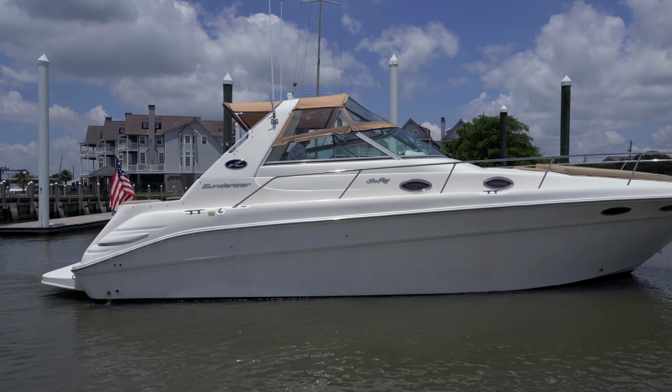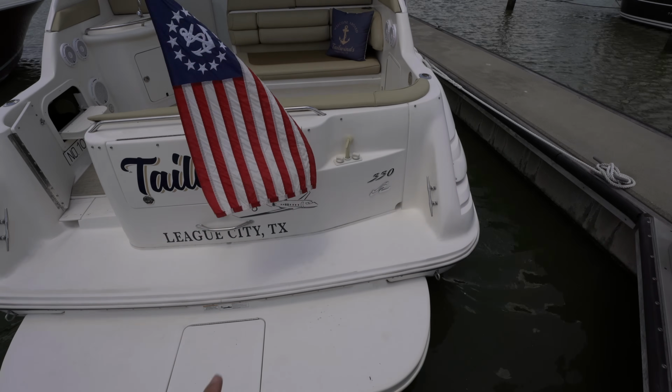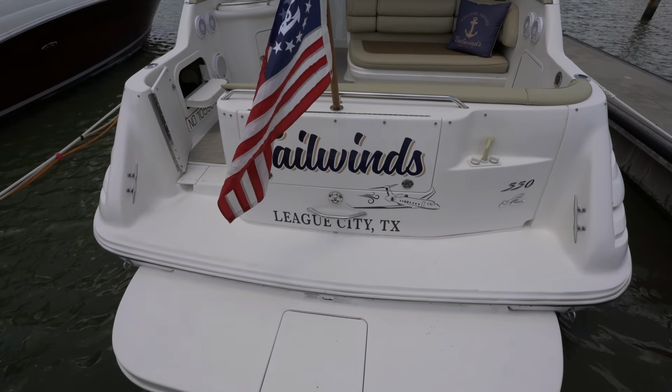It's starting out on the transom. I am very sorry for the wind noise. Hopefully it's not too bad. You have an extended swim platform here and drop-down swim ladder. Transom shower there, stainless steel cleats, and transom storage here for your fenders.